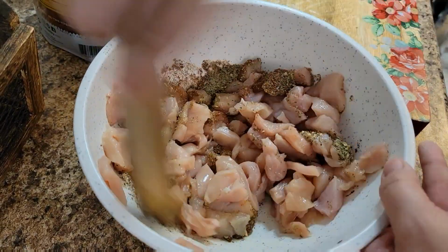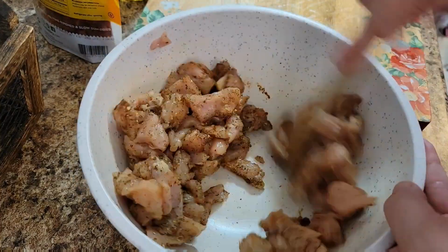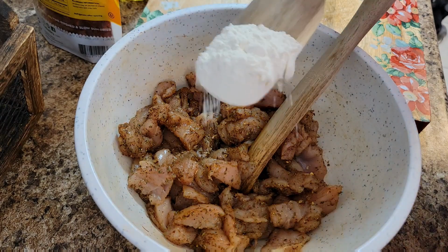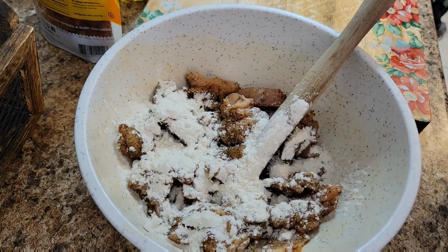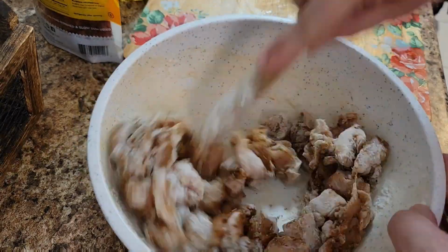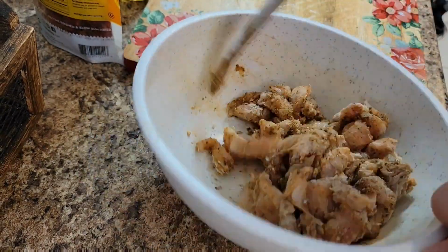So anyways, I'm going to go ahead and mix all that together very well, and then we'll add in some flour to just kind of coat the chicken, and that's when we'll go ahead and fry that up in a skillet and get that completely cooked through, and we'll start adding in all the yumminess.